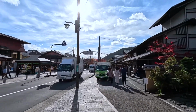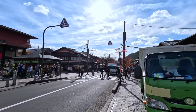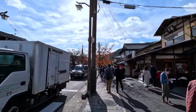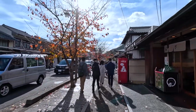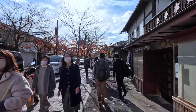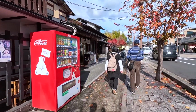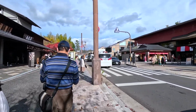So now I'm walking this busy street. It looks like it's a very popular street, and I am walking in direction of the Monkey Park, and also there is a bridge, a famous bridge, and a river. But before I reach that bridge, there is another spot that I'm trying to visit that shows up on Google Map, and it's called Kimono Forest. It says that I am about a minute from that place, and it's actually in this spot right here.